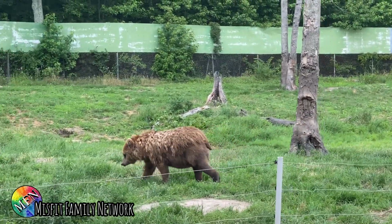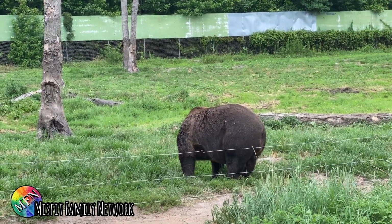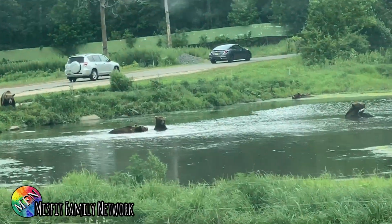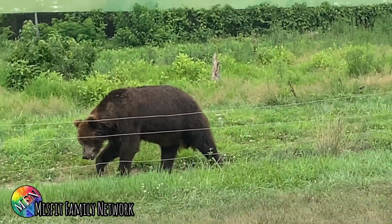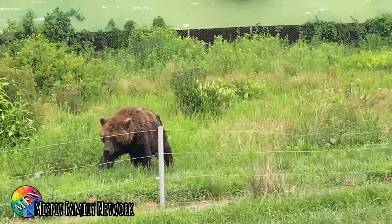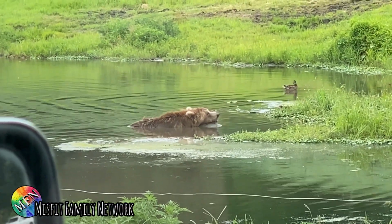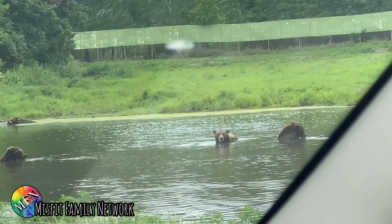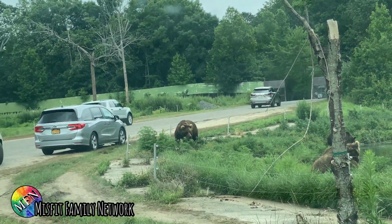More bears. Bears in the lake. Shaking himself off. He just took a bath. He's in the water, just chilling. Open my window. No, baby. I'm not supposed to open them. Goodness, man.